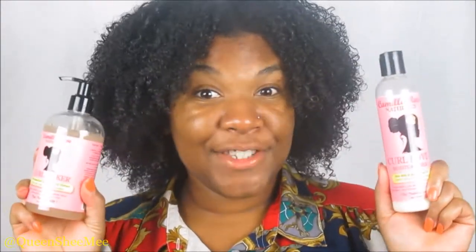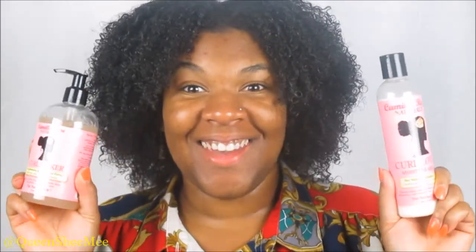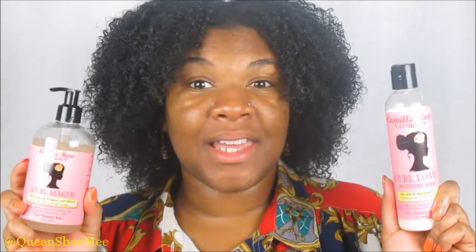But you guys, I really do like the Camille Rose Curl Love Moisture Milk, and I also love the Curl Maker. These two together, this is a new combo, so I'm so excited that I have a new duo for a wash and go, because I really wanted to do more wash and goes, but I wanted to start incorporating gels, because I see that for most naturals it helps to preserve the curls longer, and especially to preserve your wash and go a little bit longer as well, versus using a curl defining cream.